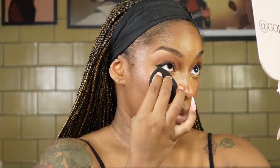I'm gonna move into setting. And yes, I use 2 different setting powders because that is what helps me give me a little bit of a brighter under eye compared to the rest of my face, even though my highlight is already doing what it do. You feel me? So the first thing I use is my One Size powder in Sweet Honey. I love this to set under the eyes. Just gonna get up under these under eyes real quick. I'm not going to go ham with the sponge because I don't want to lose whatever product I put up under here, because I need it.